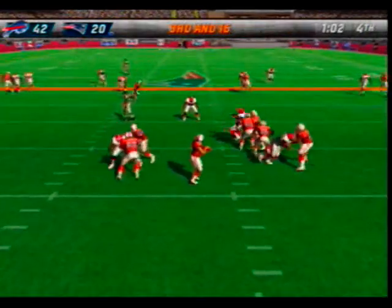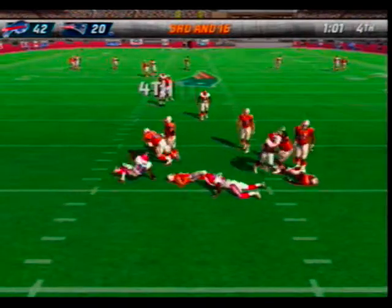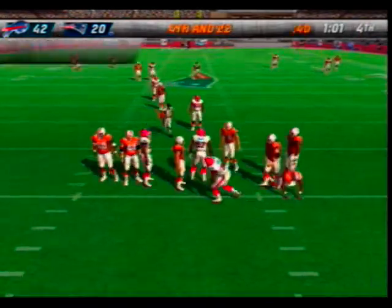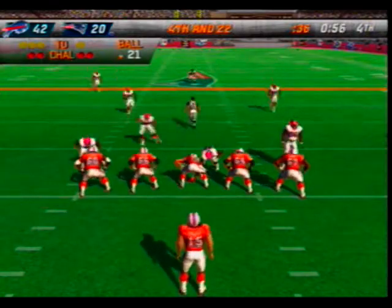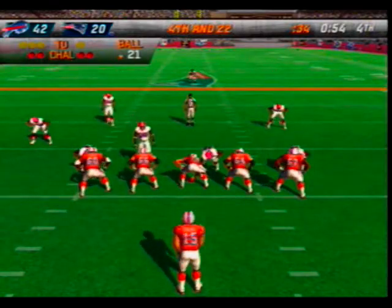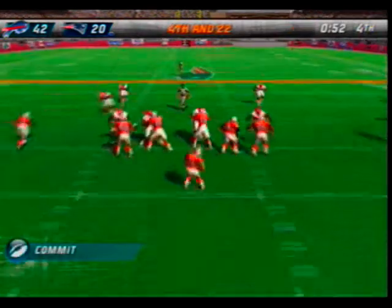The Bills come out with three down linemen and seven defensive backs. Huge hit. Wallace won't get the ball away and goes down hard. And again, they get to the quarterback. The fourth time he's gone down. He's trying to get them back to the line.